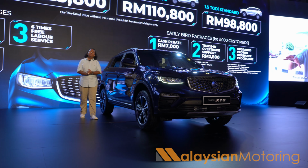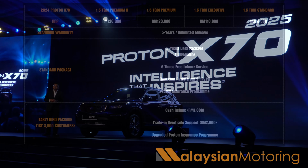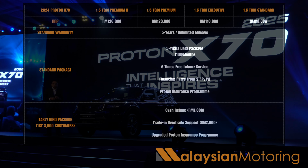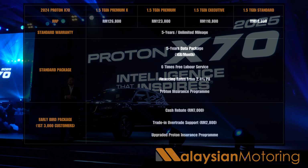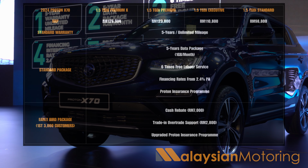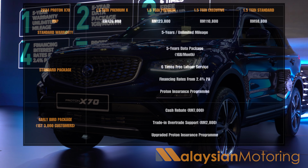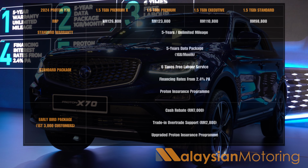Now, as with any new Proton launch, there come a series of early bird packages. So for the first 3,000 customers, Proton provide an extra 7,000 ringgit cash rebate, as well as a 2,800 ringgit overtrade assistance in order to get yourself into one of these. On top of that, it will also upgrade your Proton insurance plan into a slightly more premium option, all free of charge for the first 3,000 customers.